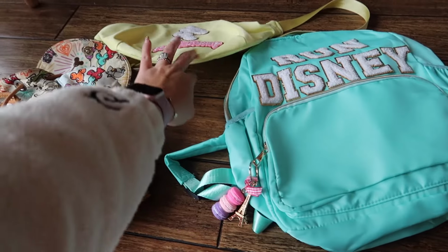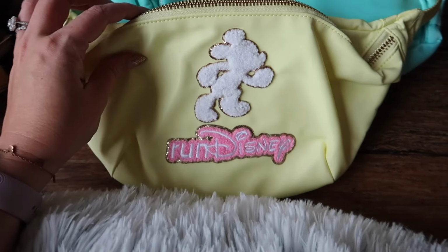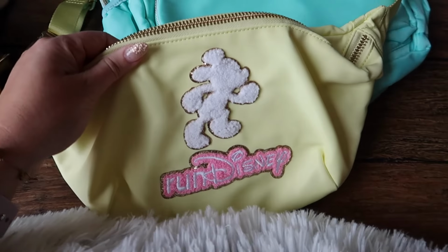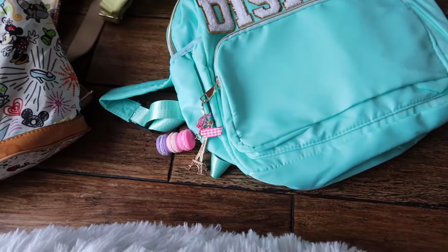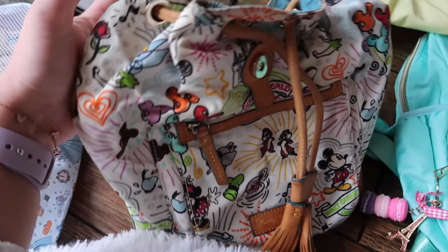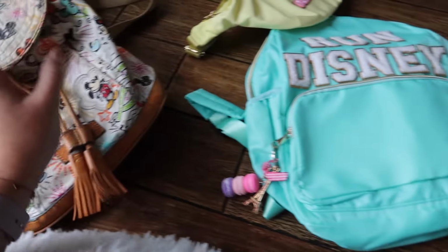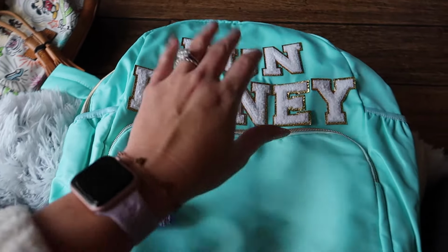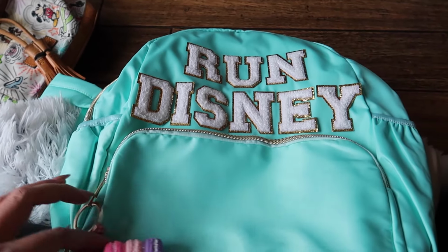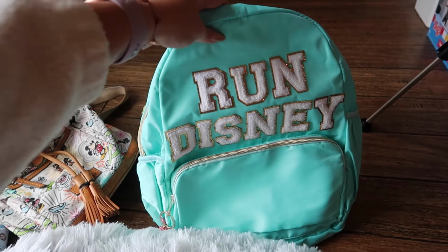And then my bag situation. So I am taking my duffel, and then I'm going to take my fanny pack. Alyssa made these for us and gave this to me for my birthday this year, which is really cute. And then I'm going to bring my Dooney and Burke backpack. I haven't used this one in a while. And then we actually made these. We just bought the bag on Amazon, bought the letters on Amazon, glued them down, because we wanted a cute Rundisney one. I think it turned out pretty good.